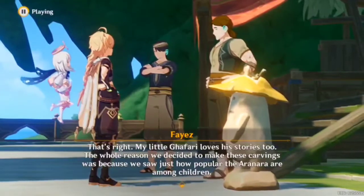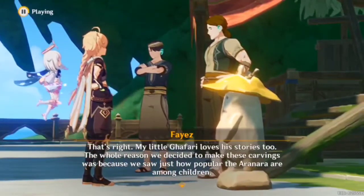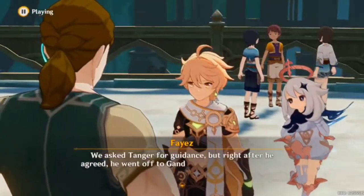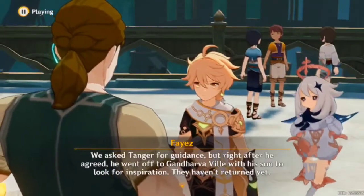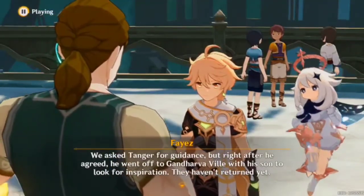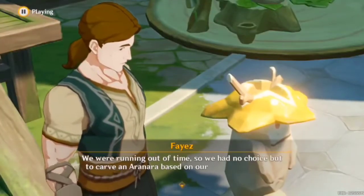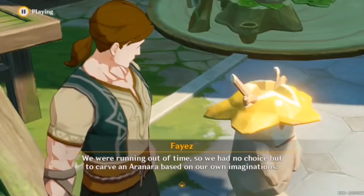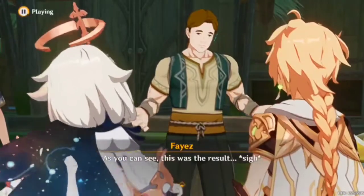The whole reason we decided to make these carvings was because we saw just how popular the Aranara are among children. We asked Tanja for guidance, and right after he agreed, he went off to Gandharvaville with his son to look for inspiration. They haven't returned yet. We were running out of time, so we had no choice but to carve an Aranara based on our own imaginations. As you can see, this was the result.